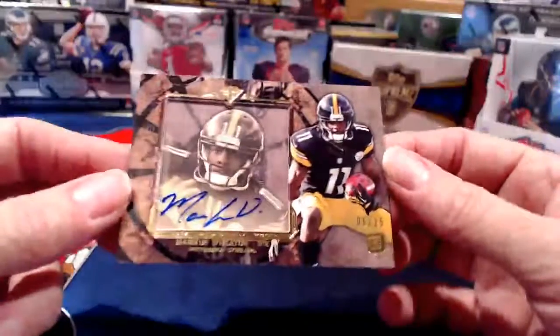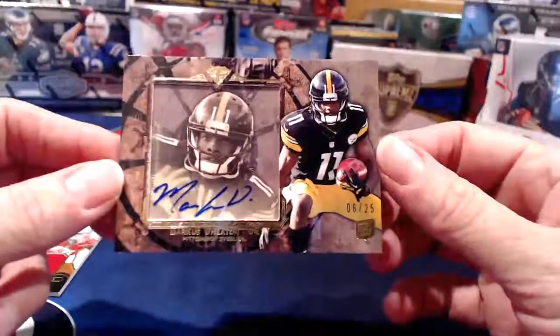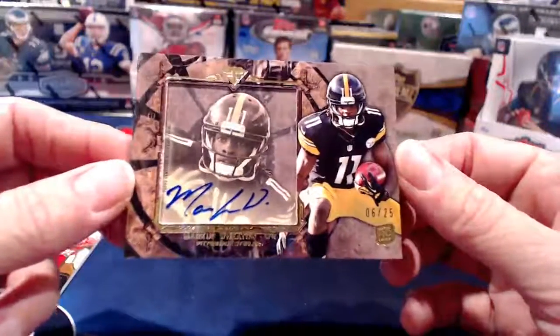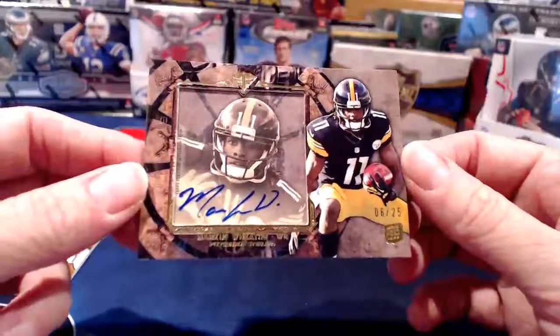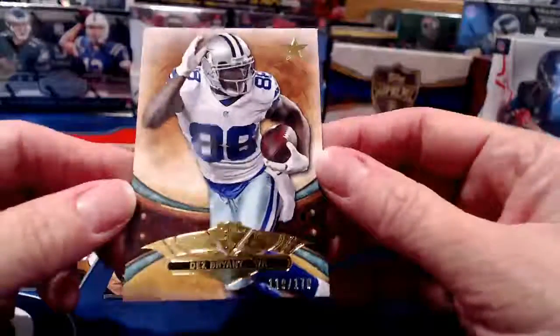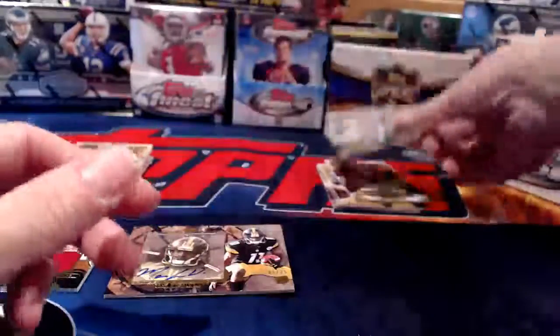And oh boy, look what we have there. A nice Steeler hit. There for a minute I thought we might have Le'Veon. We do not have Le'Veon. We do have Marcus Wheaton. Of course, I'm a Steelers fan, so I would be happy with Marcus Wheaton as well. And this is numbered to 25. Nice low number hit, 6 of 25. And I happen to just like that card design as well. So from my standpoint, I think that's a super nice hit for the Steelers. And then that is followed up by a Dez Bryant base card for the Cowboys, numbered to 170.